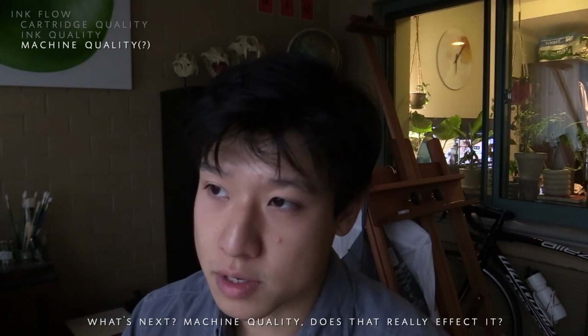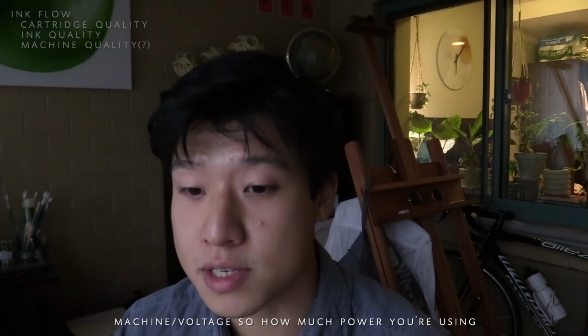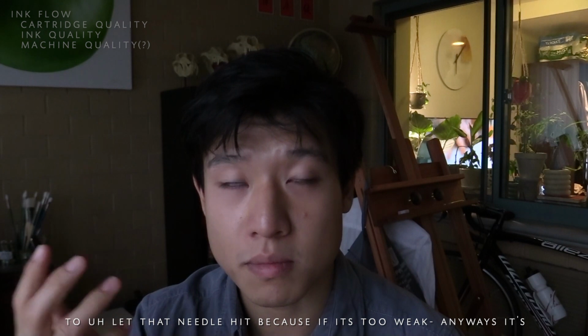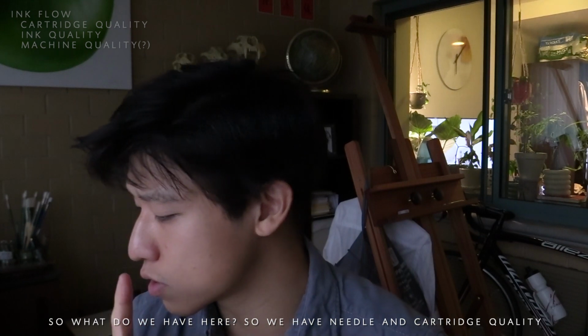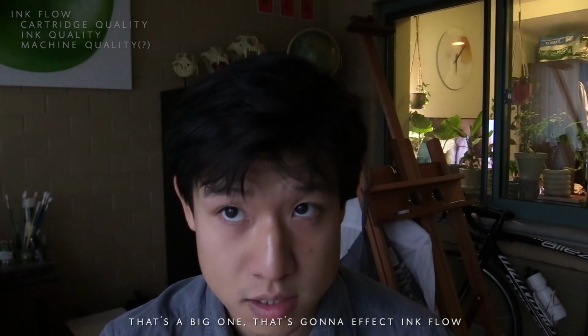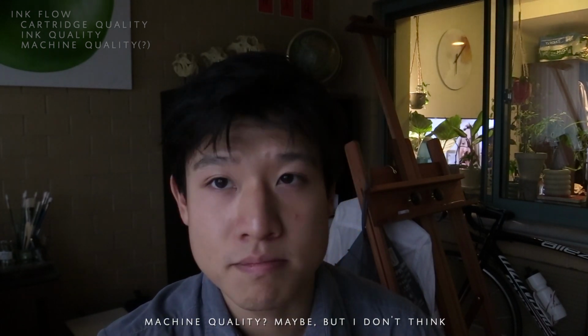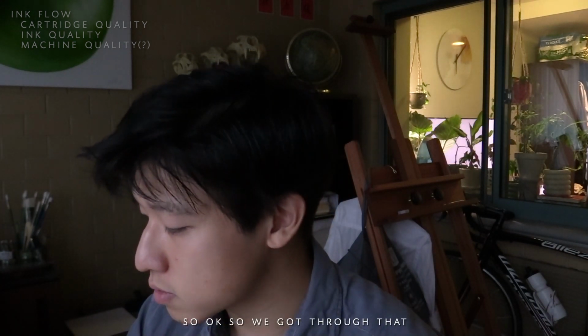What's next? Machine quality. Does that really affect it? I think it might. Machine slash voltage, so how much power are you using to let that needle hit? I guess if it's too weak. Anyways, I don't think that affects that much. So what do we have here? We have needle and cartridge quality. That's a big one. That's going to affect ink flow. Ink quality. Yes, it will affect ink flow. Machine quality, maybe, but I don't have that much to say about it. So okay, we got through that.